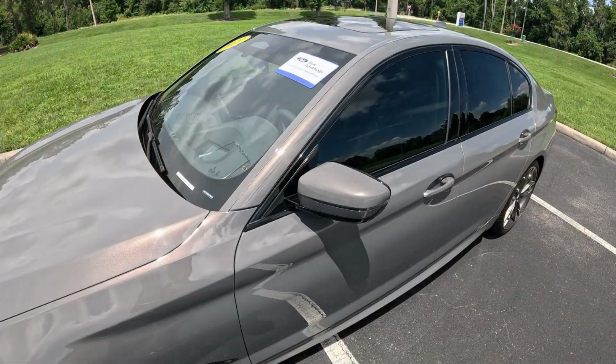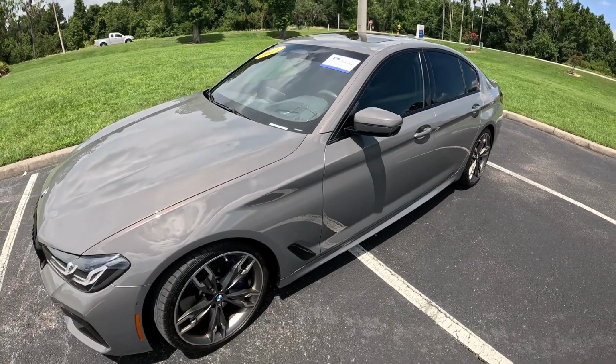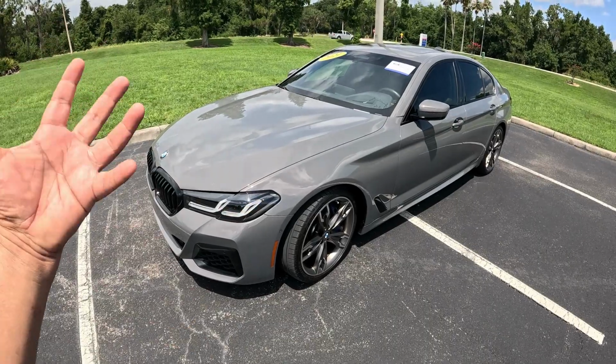As you see, guys, the car detected my presence there, and it opened back up. But just what a beautiful looking color. I really love this color. I haven't seen one in a while, and this is just really good, especially on a sunny day like this.